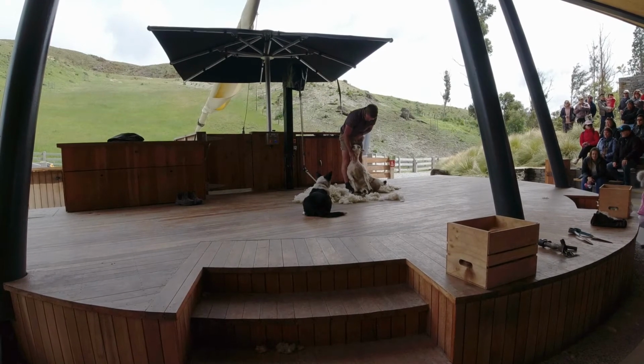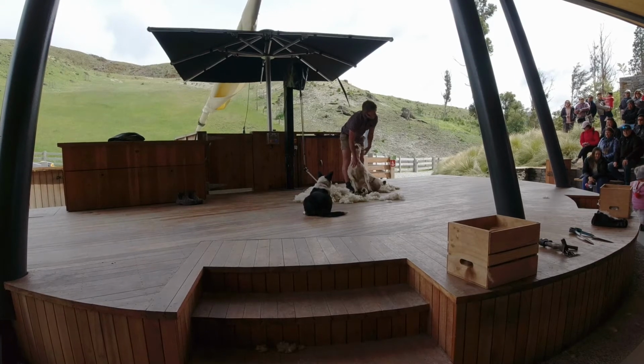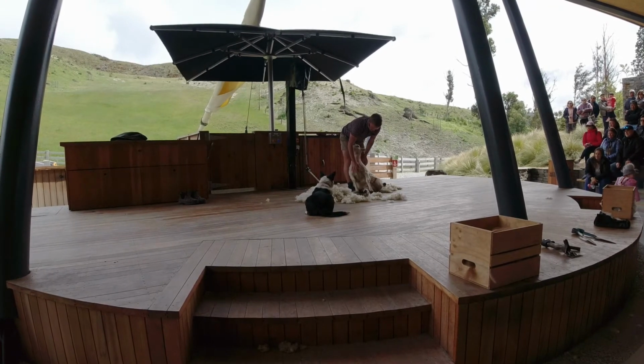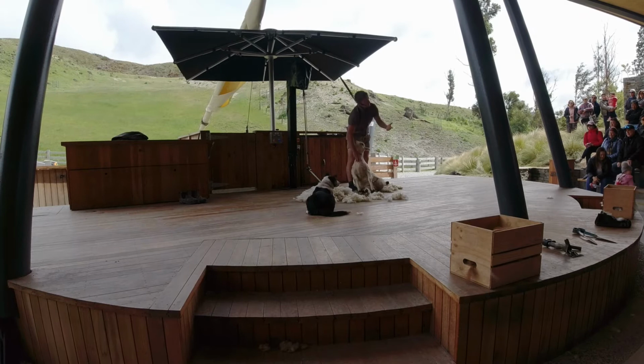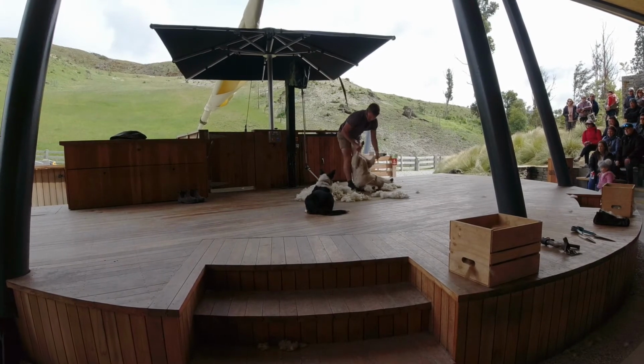Apart from that though, pop her back with her mates, let her chill out, because as you saw, she's a bit overseeing me, so we'll give her a little bit of time to relax, and I'll see her in about 6 months to tidy up the belly crutch once again.